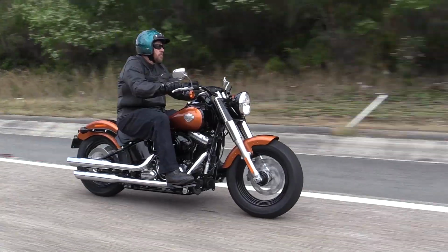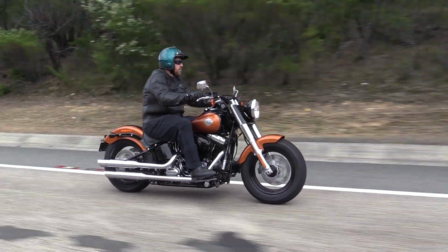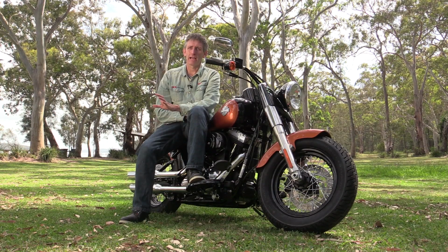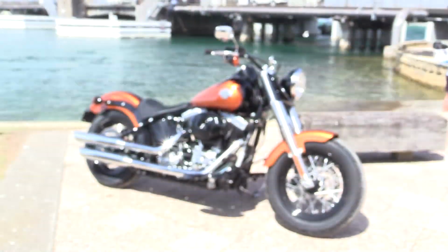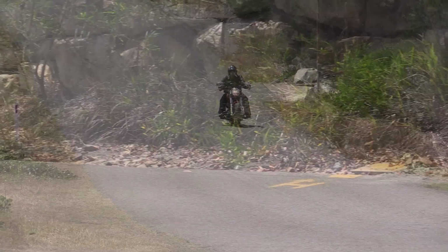Softail Slim is a classic Harley-Davidson Softail Cruiser, $26,250. That's pretty good value for a Softail. It's one of the cheapest Softails you can buy. Now, if you want to add a passenger, add some bags, add a screen to go touring, whatever, you can do all that through the Harley-Davidson accessory catalogue. But what you get with the standard bike is a classic cruiser that's just a very enjoyable ride.